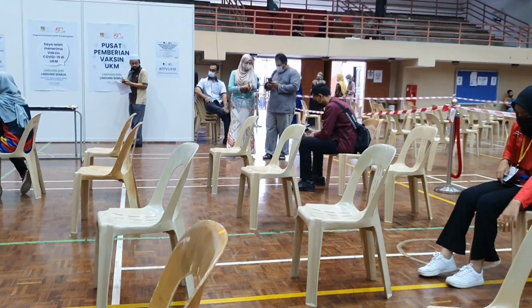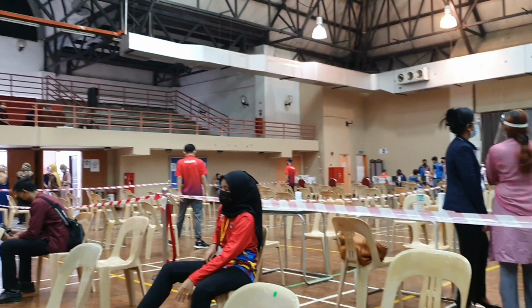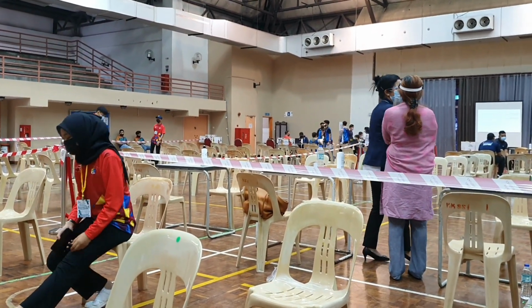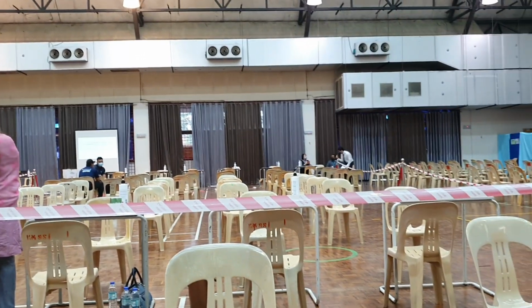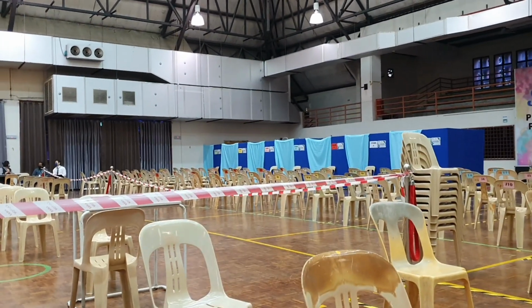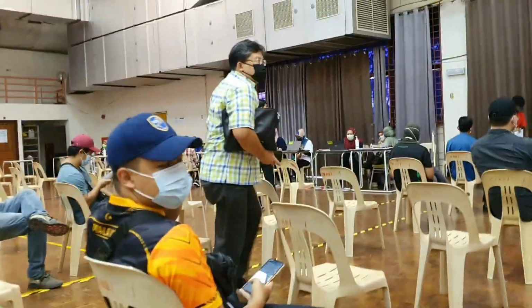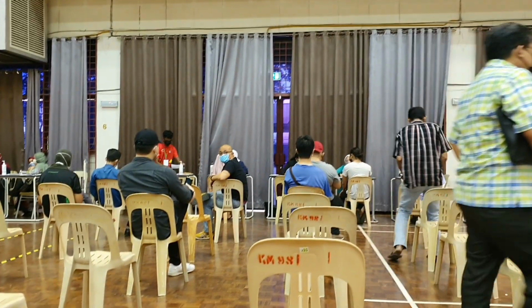Process we came in there, they checked our temperature, went to that counter, and that counter they verified myself and got my scan in MySejahtera. Went there, and I think over there they asked me a question and signed the form, and over there is where I got myself jabbed with the vaccine. And if you come back here, over there they gave me my vaccine card, and here is the waiting area.